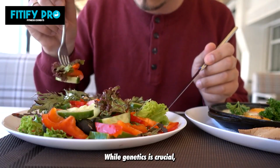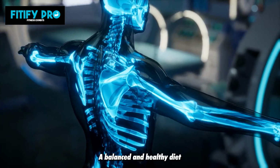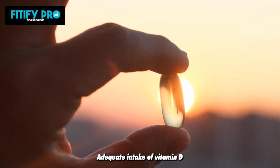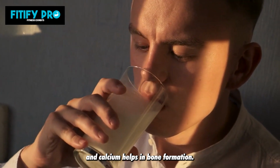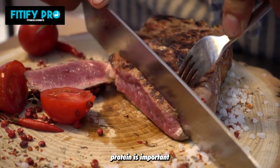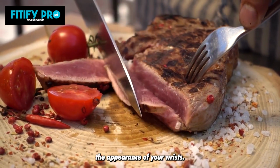While genetics is crucial, nutrition also contributes to your wrist size. A balanced and healthy diet is essential for the development of bones. Adequate intake of vitamin D and calcium helps in bone formation. Furthermore, consuming enough protein is important for muscle growth and strength, which indirectly affects the appearance of your wrists.